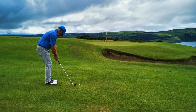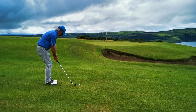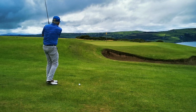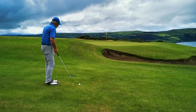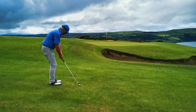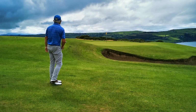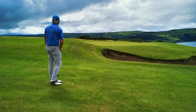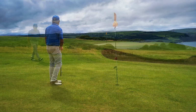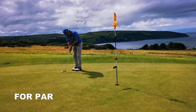Right, little pop with the sand wedge. This is easier than it looks. There's so much room beyond the bunker. Little open face sand wedge, turn it into a 60 degree, add a bit of bounce, pop it up, let it release. Well, this is about 8 or 9 feet.